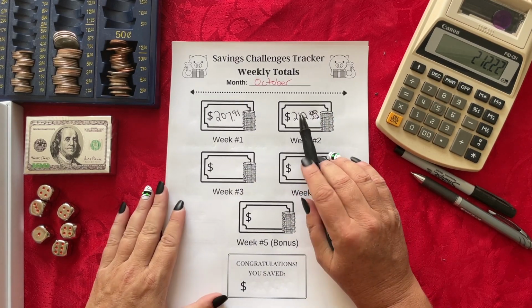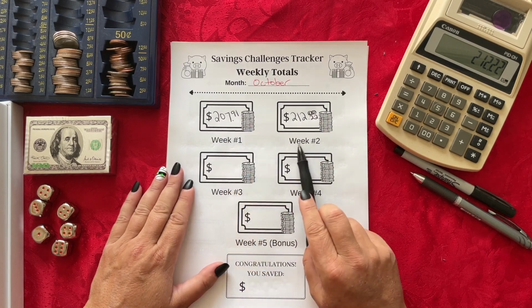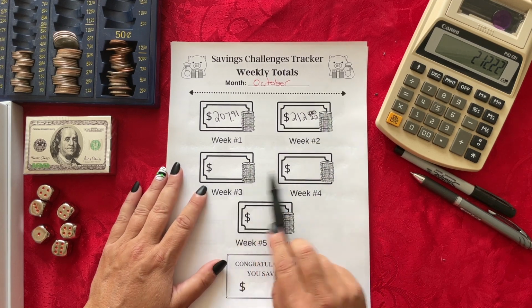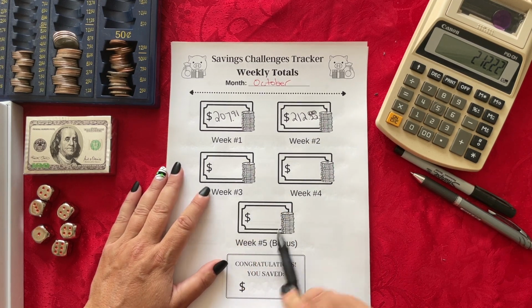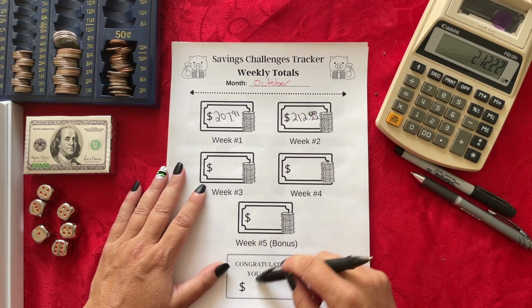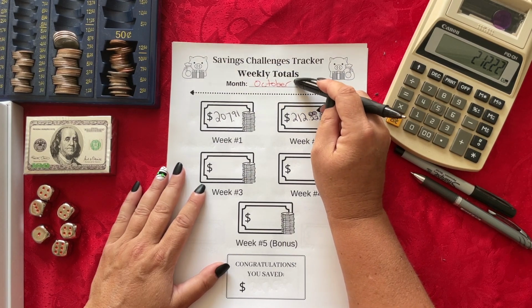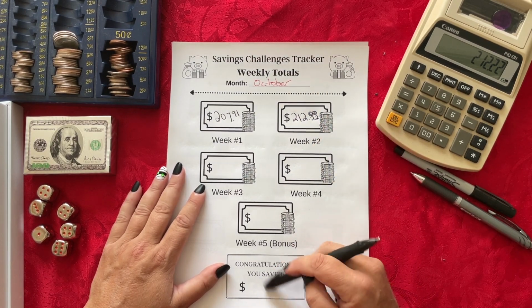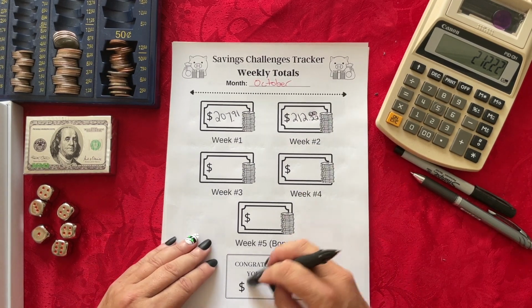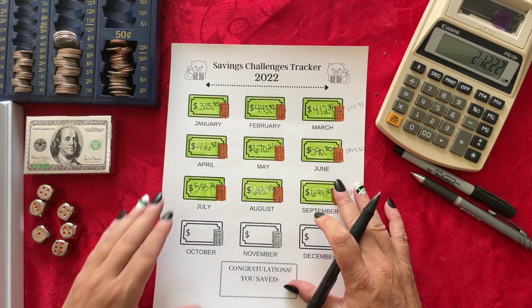All right, so for week 1, I saved $207.91. For week 2, it's $212.22. And then once I'm done with all 5 weeks, I will add all of those amounts up, and that will give me my grand total of how much I saved for the entire month of October. Once I have that amount, I will carry it over to this savings tracker.